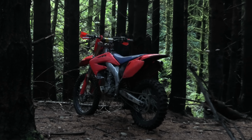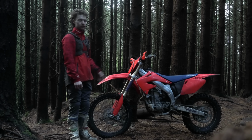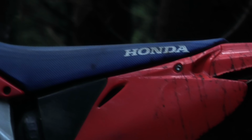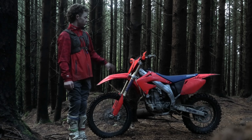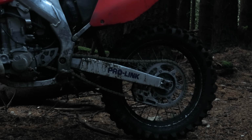I think if I was in an area that had more of like GNCC style stuff, this thing would feel amazing. I have no idea about the suspension. It feels to me like it's maybe been done at some point. I don't know what they did, but I'm 145 and it feels really good. I do have it all the way open, but I'm surprised for this being a motocross bike, how good it feels on these rock root type things.